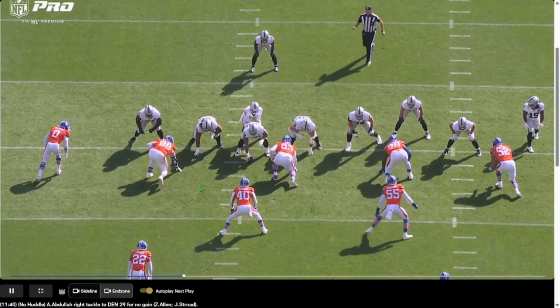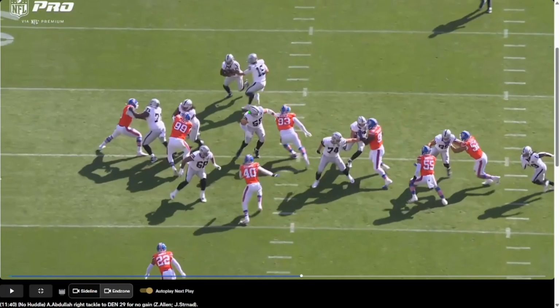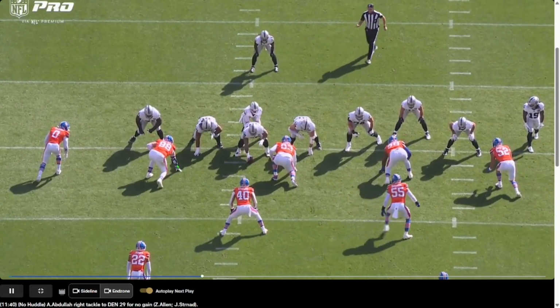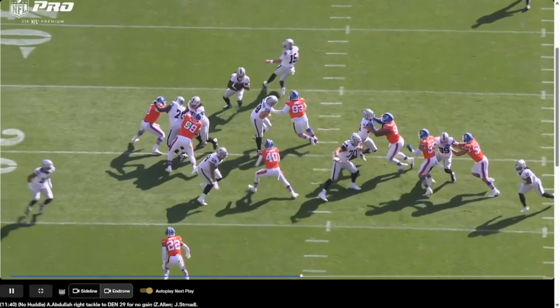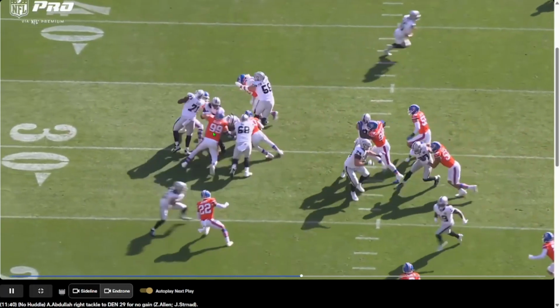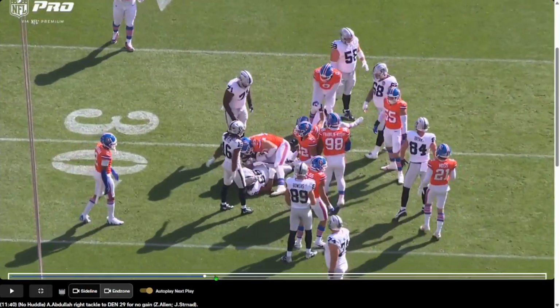Alright, so play side. 93 is getting some penetration. Zach is just maintaining his gap, not letting the guy get his outside shoulder, keeping his eyes in the backfield. That's standard. That's how you coach it. That's exactly how you coach it.